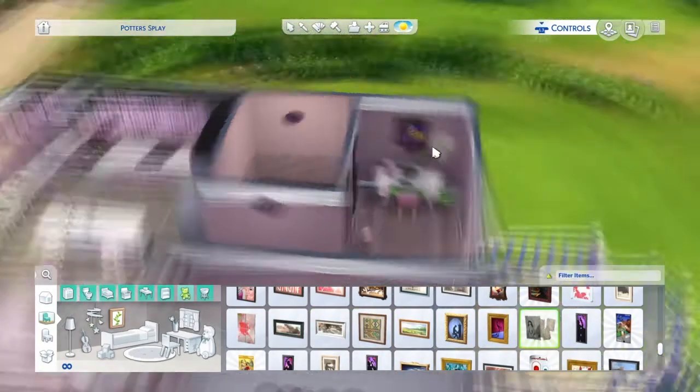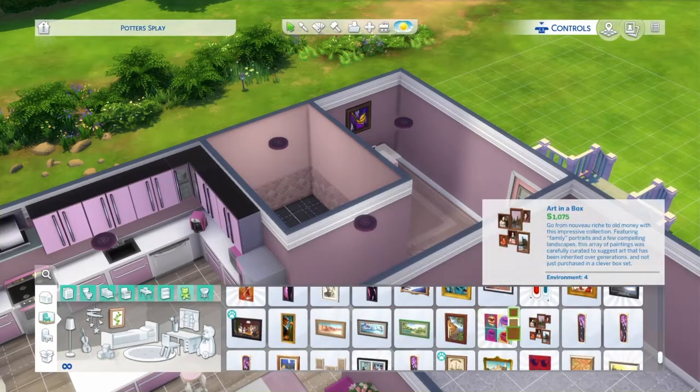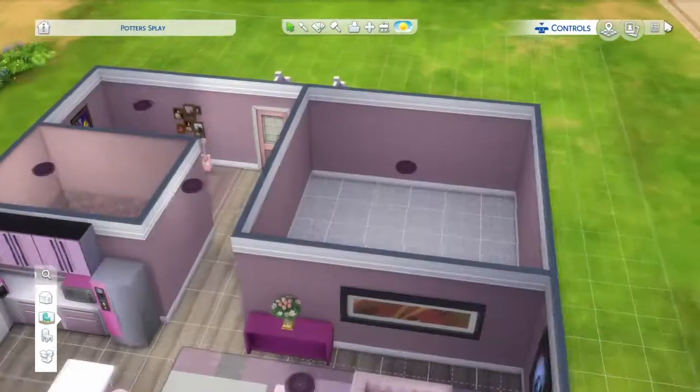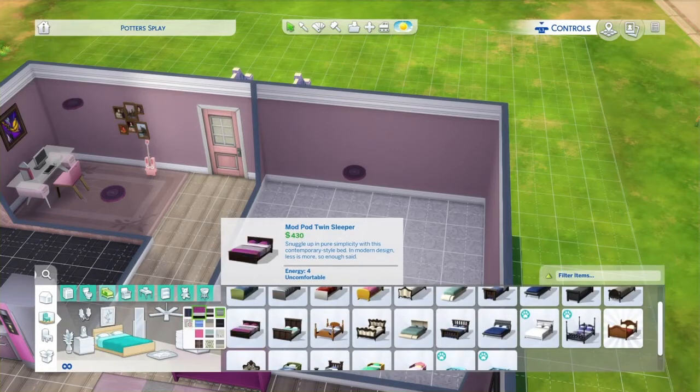Because if you haven't noticed, I didn't put any windows yet because I like to wait until after I do everything inside the house so I know where everything's going to go. And then I have more of an idea of what I want in the house, and then I put up the windows that look the best.